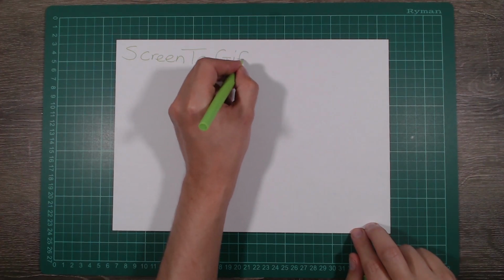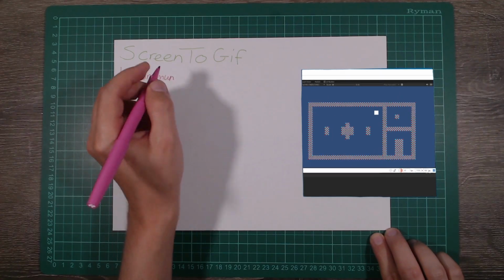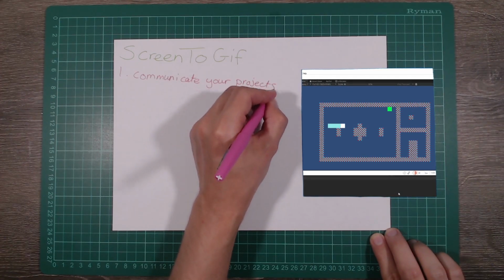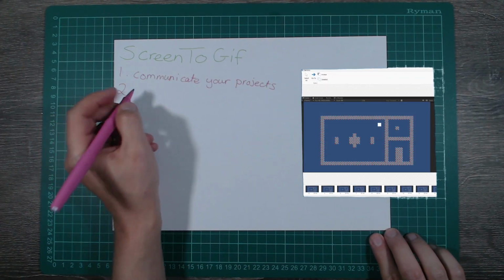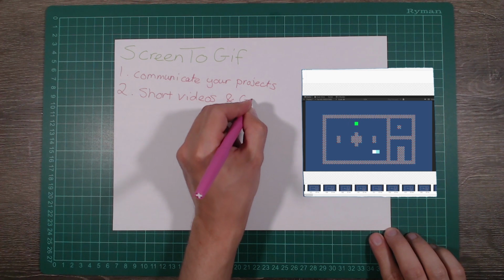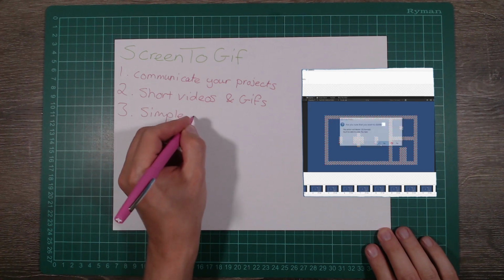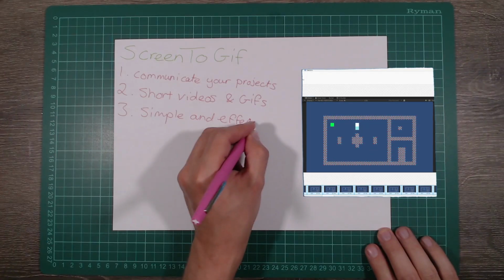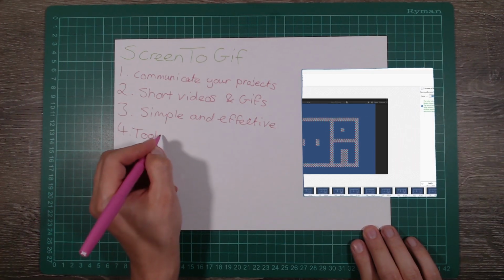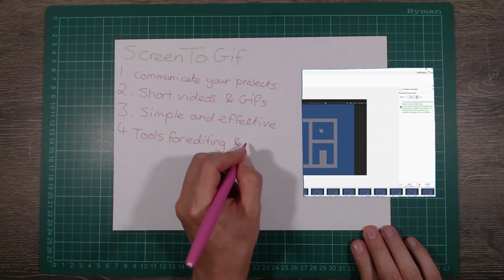Screen to GIF. Communicating your projects is not as simple as it seems, and static images usually don't cut it. This tool actually helps you get out what you actually need, which are short videos and GIFs, out to your audience in a very simple and effective way by just doing something that is small and effective and just doing it well. You just select the area that you want, add in a few options, and there are tools in there for editing, but not too many tools, because as previously stated, it is just small and effective and exactly what you need, but nothing more, nothing less.